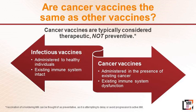Preventive vaccines, as we use them to prevent infections, are given ahead of time as a preventative. Cancer vaccines are generally being administered as a therapy for an active disease. The one exception in myeloma might be if we were trying to do a vaccine strategy in a patient with smoldering myeloma in an effort to prevent it from becoming full-fledged myeloma.